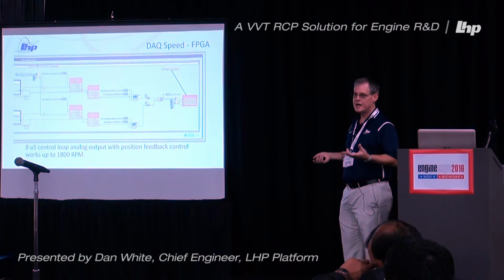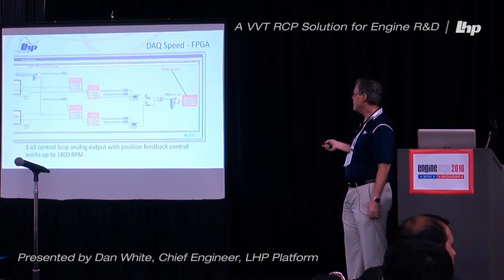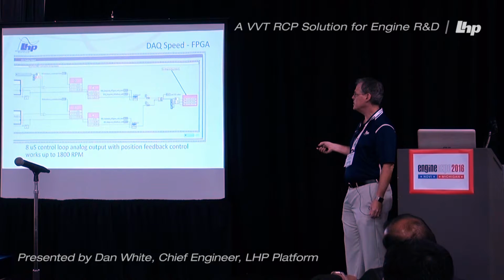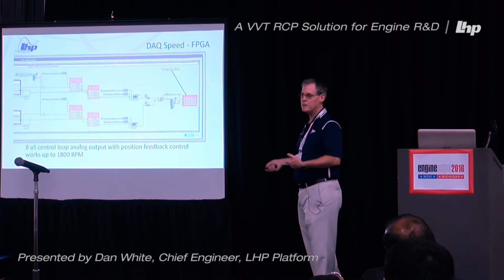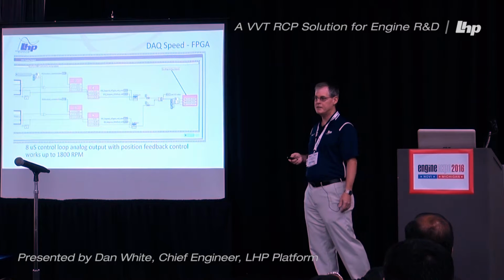This is a quick shot of one part of the FPGA that's controlling this. If you look on the far right, that's the analog output command to the valves. We've got the exhaust valve and then the intake valve both being commanded out in this 8 microsecond control loop. And if you look here, we're measuring the feedback of the valve position, and then doing our error correction based on the previous sample, and we scale that from millimeters to volts before we send it out on the analog output. So this whole control loop for both exhaust and intake valves is running in an 8 microsecond control loop on the FPGA.